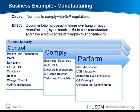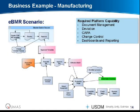And so looking at this example, we see a maturity curve from initial control, policies and procedures, CAPAs, etc., that I mentioned earlier, achieving basic compliance, and then looking at the performance of the system to see how that can be improved. And if I take this particular scenario, and so where you're making products, whether that be drug or device product, you have a similar kind of process that you go through as highlighted on this diagram.